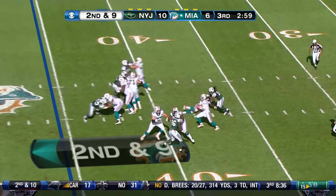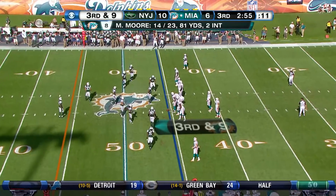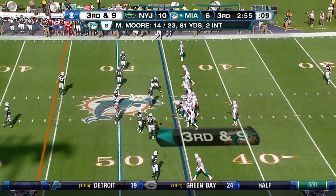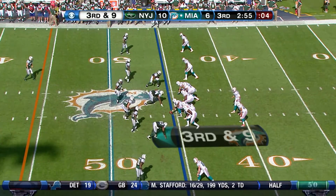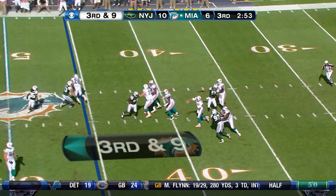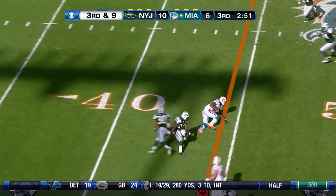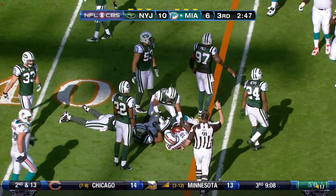Moore under pressure, throws it away. Hey guys, Drew Brees' name came up in our conversations with the New York Jets last night. We'll tell you about that in a second. Lex Hilliard in the backfield. Moore complete. That's a first down inside the 45 to Brandon Marshall.